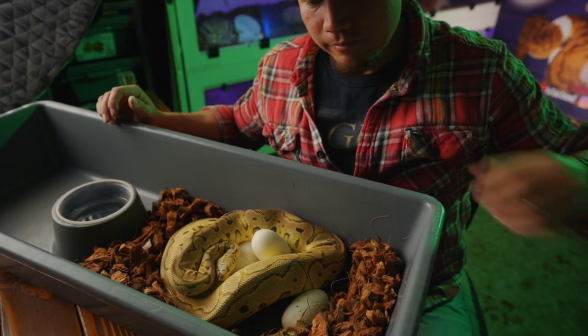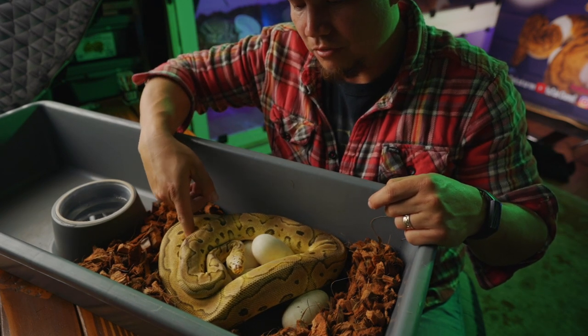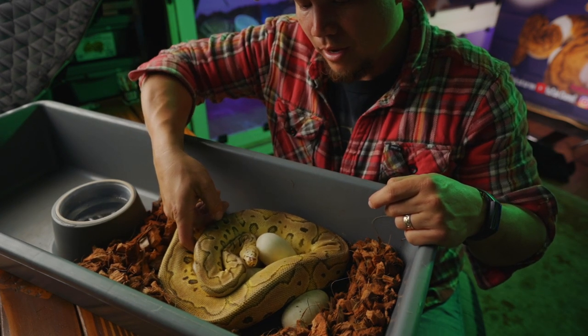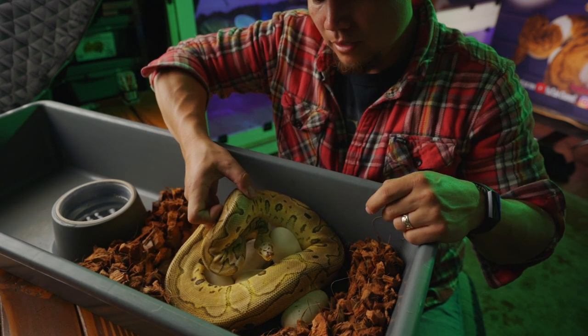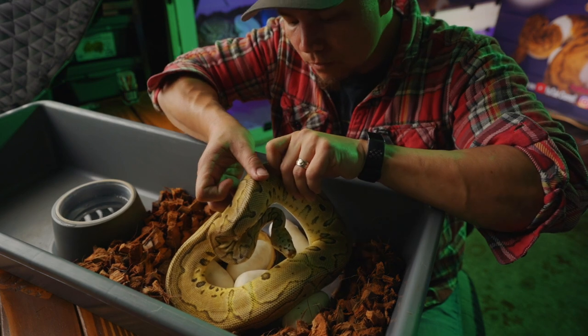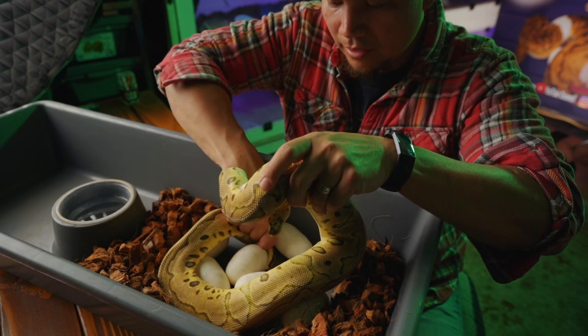She's a little huffy. She's a little puffy. That's fine. You're a good mom. This girl's name is Venus. Named by, I think Noah named her Venus, if I'm not mistaken. And we'll just kind of... Yeah, we got eggs flopping all over the place. Get that tail out there.